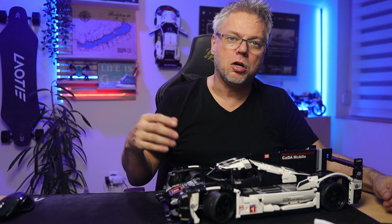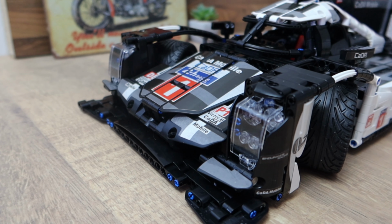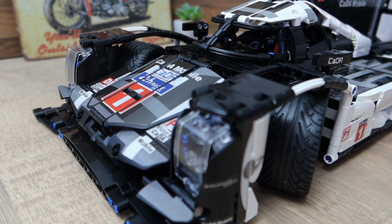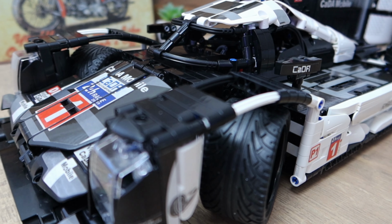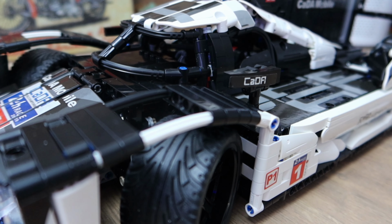I bought a Cada car on AliExpress. It was on sale for 21,000 forints on Black Friday. Now I think you will get it between 23 and 26,000. What is very important is that the Lego similar car in a similar size is over 80,000 forints.